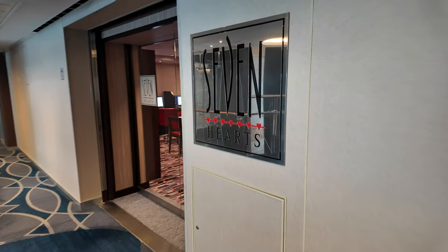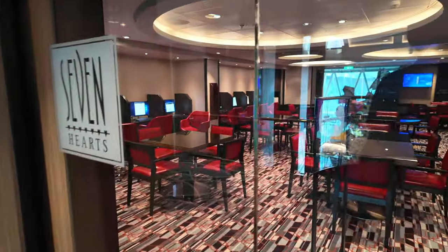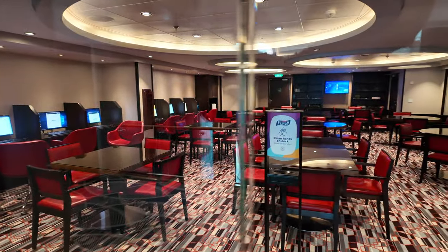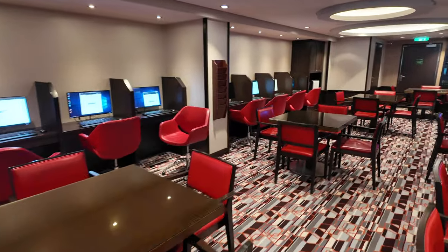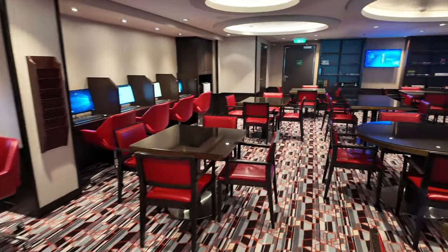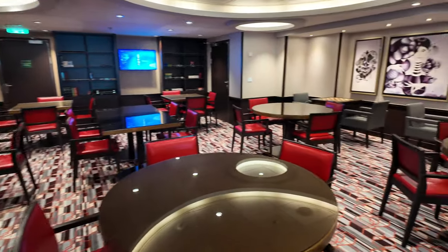Now, midship on deck 14 is actually Seven Hearts Card Room. So this is a place with a lot of games. Cards actually doubles as a little computer area as well. In case you forgot your laptop, you can access the internet here for an extra charge, of course. But a nice little card room here on board the Symphony of the Seas.